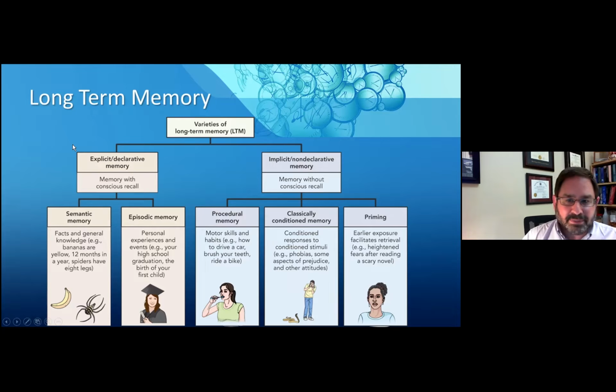Other things that are explicit are semantic and episodic memories. Semantic memory just means your knowledge about the world, things that you learn. The capital of the United States. What temperature does water freeze? All of this type of stuff is considered general knowledge, semantic memory, but it's a form of memory. It's something you learned and you have to recall it to use it. Episodic memory are those kind of pictures in our head, personal experiences, things that happened, events that happened in a certain time, a certain place.